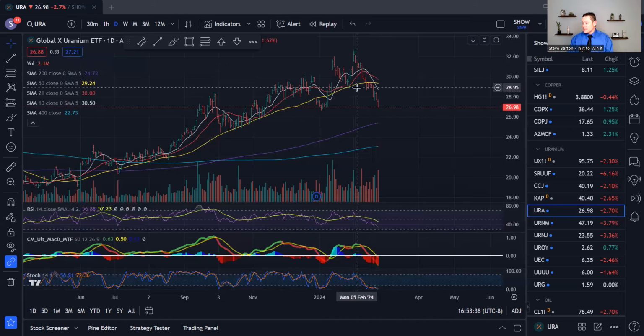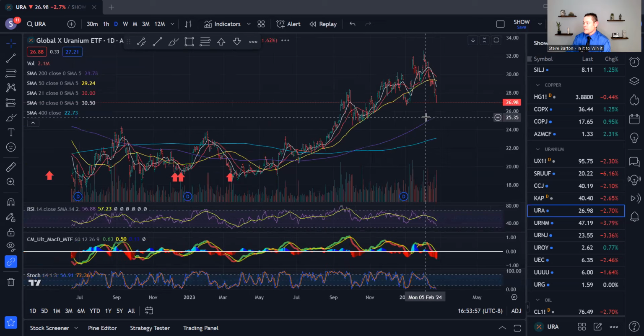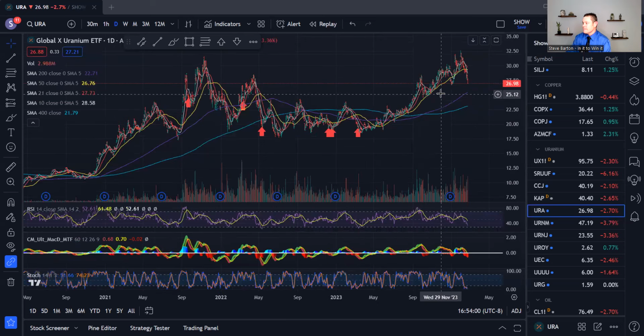URA and also URNM are getting smashed to the downside, rising 200-day moving average. Technicals are getting pretty stretched. If there's going to be another entry point on this, I believe it'll be coming soon. I don't know if it'll hold the level that it's at now. The next support down is going to be probably around 25.50. That would meet up around the 200 moving average.